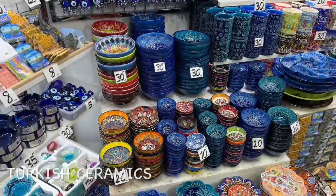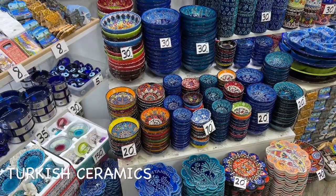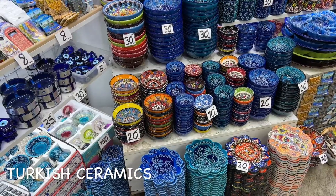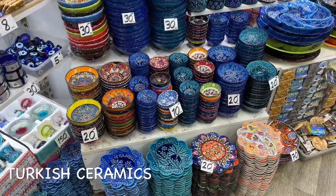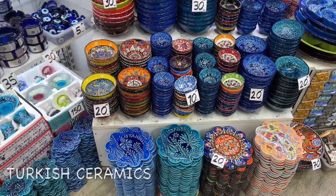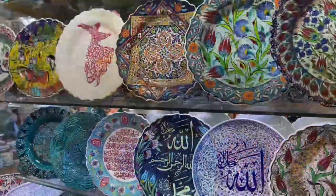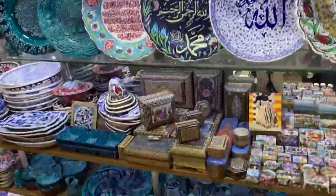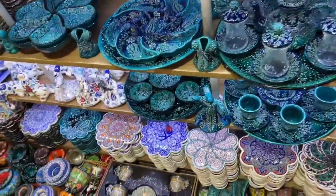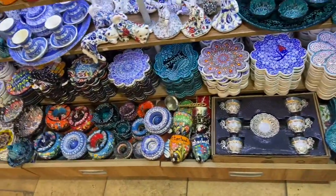Next on the list is the Turkish ceramics, and you have to be very careful. You can see the prices. The bowl shows 10 lira and the same somebody might sell you for 100 liras. These are handmade as well as machine made, so I can't differ between them. If you can, then you can buy. Otherwise, just pick up whichever you like the most and it could be a good souvenir.